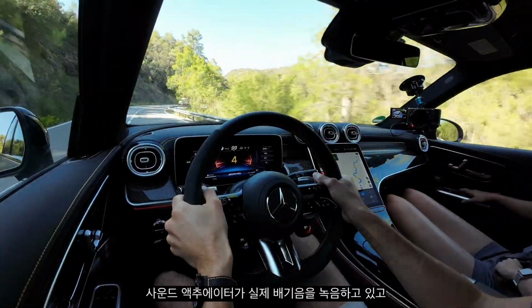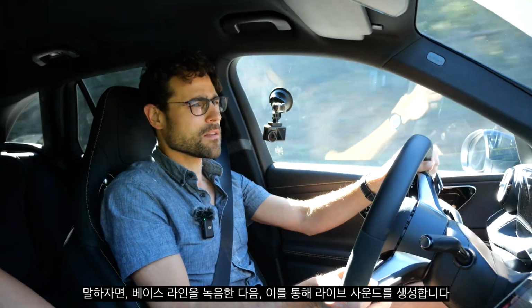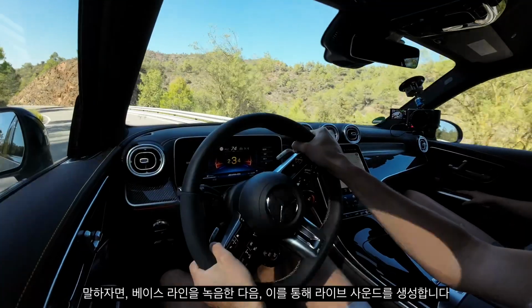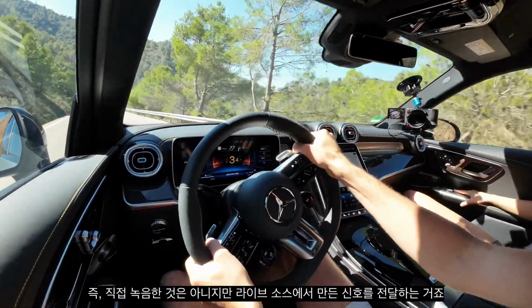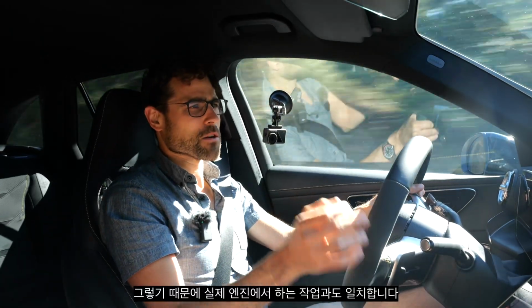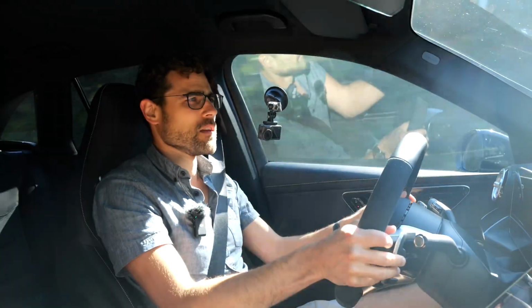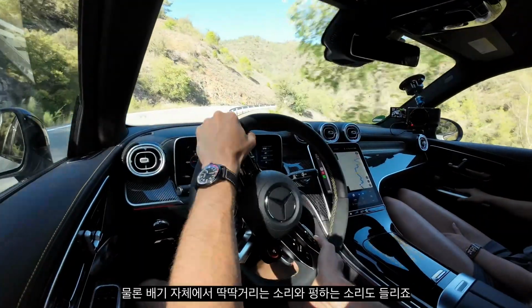Sound actuator is actually recording the sound from the exhaust and then recording that bass line, so to speak, and then creating the sound out of it live. So it's not a direct recording, but it is the live source where they create the signal from it. And that's why it's also really aligned to what we do actually with the engine. You of course hear some crackles and pops from the exhaust itself really.